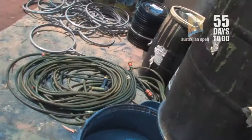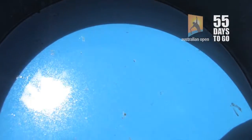First up this week, an exclusive behind-the-scenes look at the court resurfacing that's going on ahead of next year's Open. And the man behind it, the facilities manager here, Steve Locke, joins us. Welcome, Steve. We're just surrounded by blue paint here. Tell us what is happening at Melbourne Park this week.